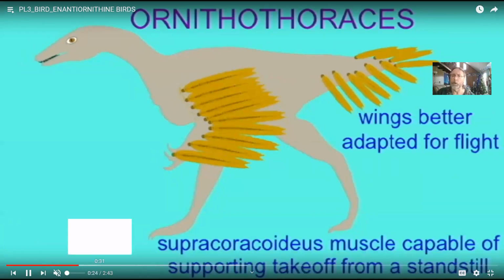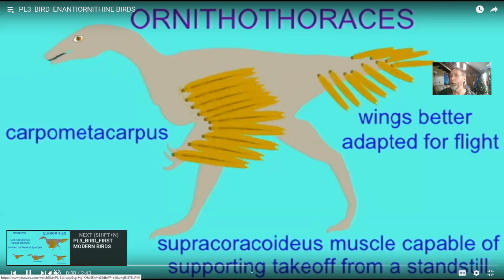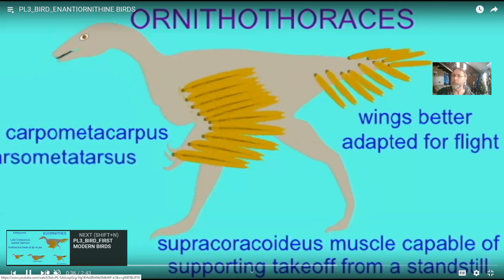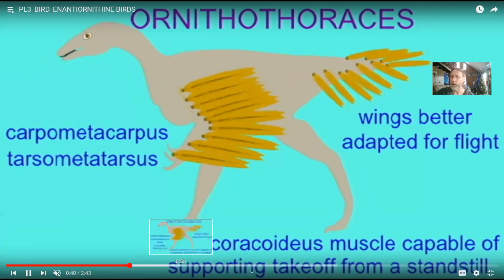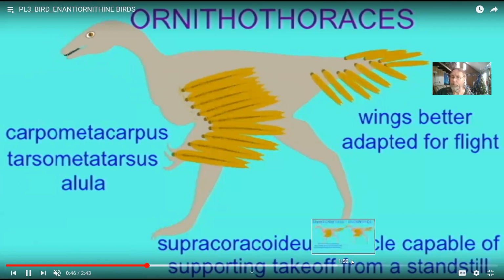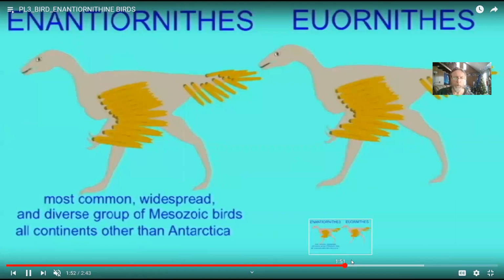That's the supracoracoideus muscle. So the changes which make birds not just flyers, but good flyers, and flyers which are, say, able to take off from a standstill, were not present in the first birds. They developed over time. And so when we think of the traits which make a bird, many of them weren't present in the first birds, and they developed slowly over time.